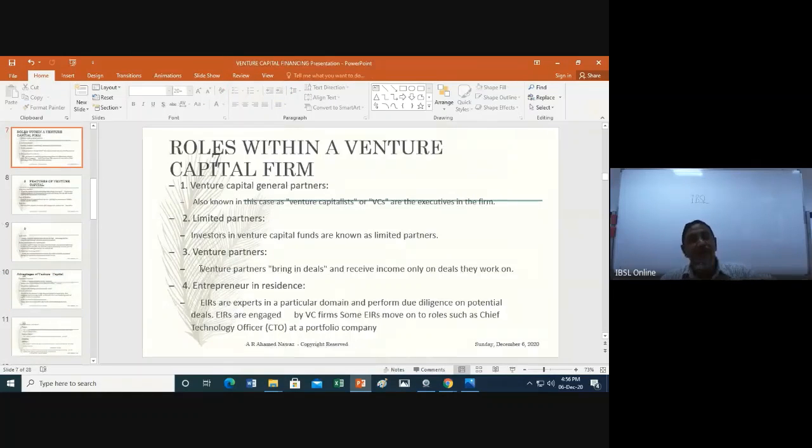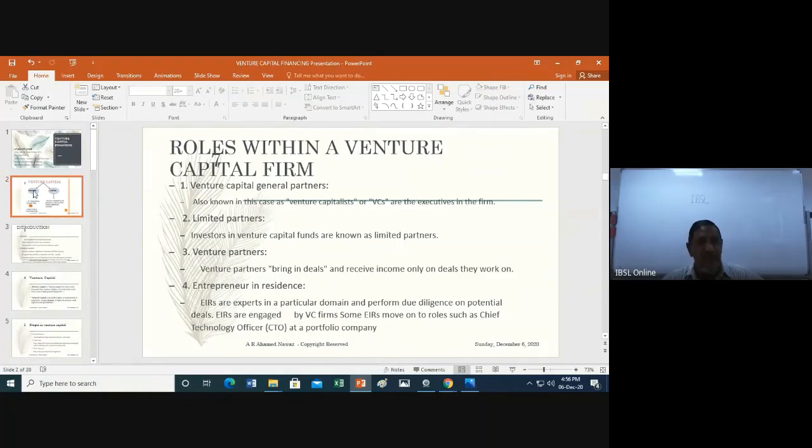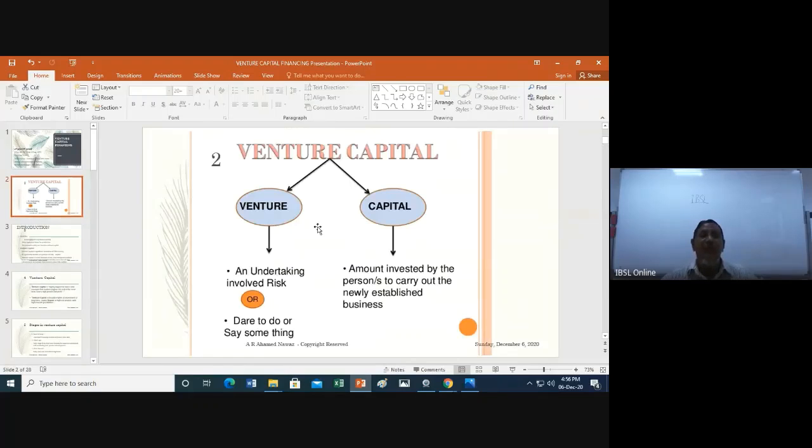Finally, what is venture capital? Summarize: what is venture capital? What does venture capital do? Important thing: venture capital is a project financed by way of equity. The project will be financed by equity capital. Therefore, the basic feature is capital investment. It's not a loan. That's not a credit facility. So venture capital is not a credit facility. It's an equity investment.